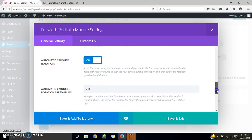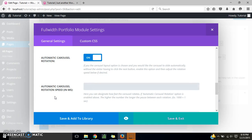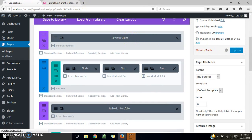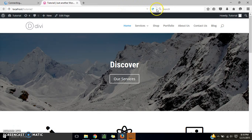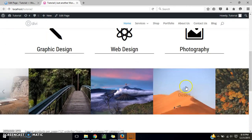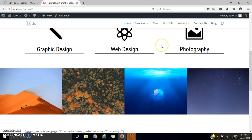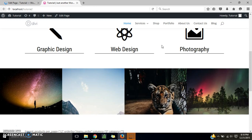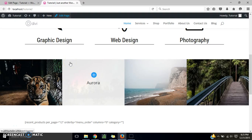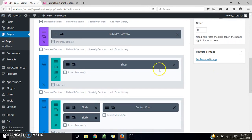I'm not going to show the date. We're going to put on automatic, and we're going to put it 3,000 milliseconds, so it'll cycle every 3 seconds. I'm going to save, update, refresh here. Scroll down. Here is our portfolio. And it should filter every once in a while. So there it is.